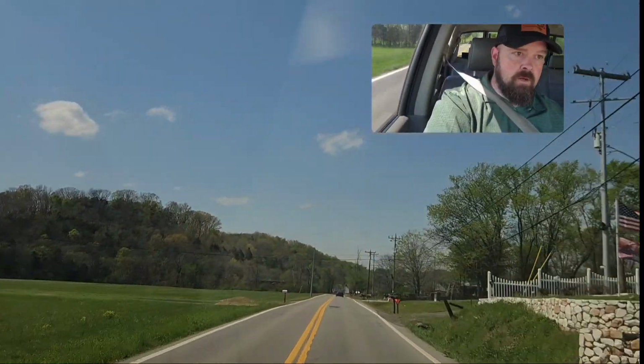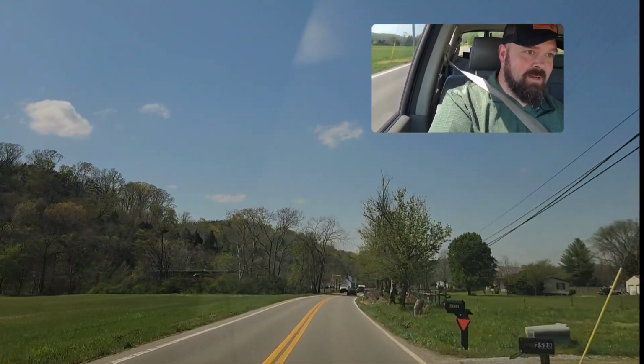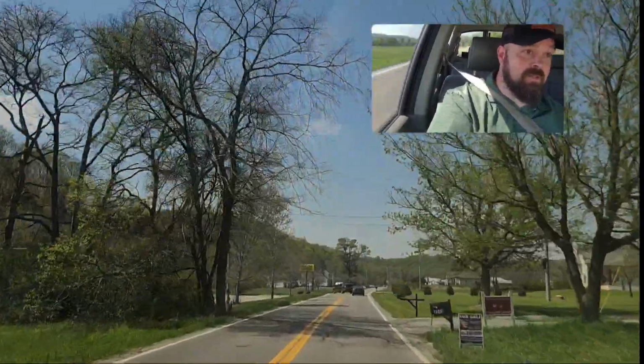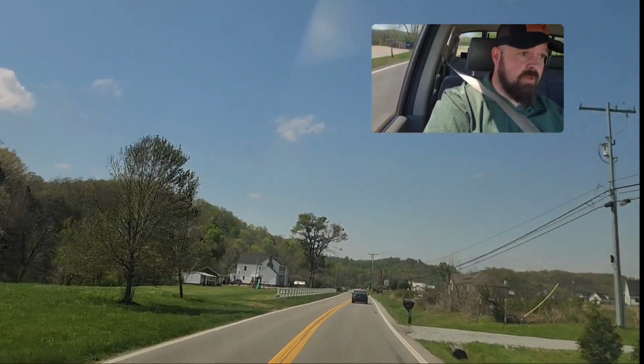Okay, so our one grocery store, if you call it that, is coming up right here. So, you got Dollar General. It is a nice Dollar General. It's only been open for, I think, like 4 years or something like that. So it's not bad. It really isn't.